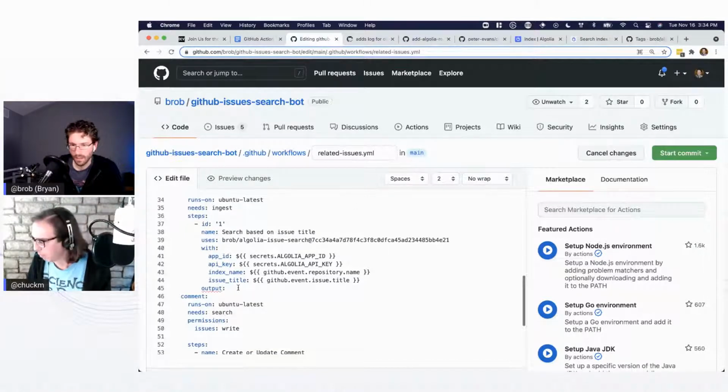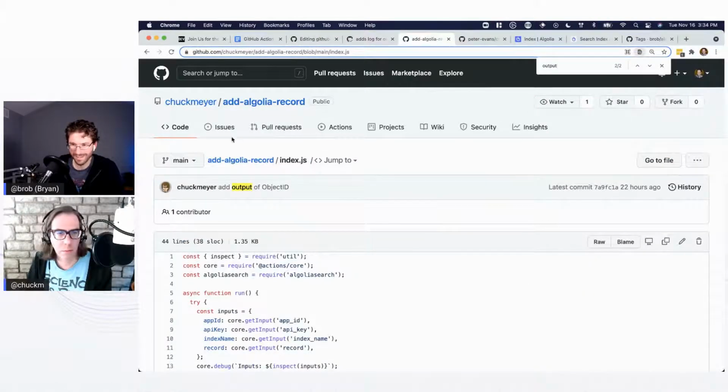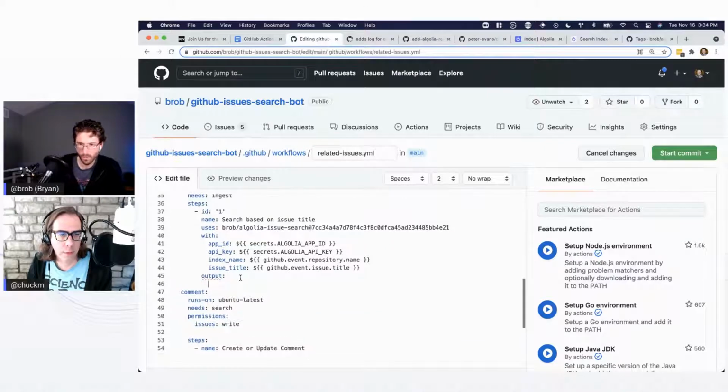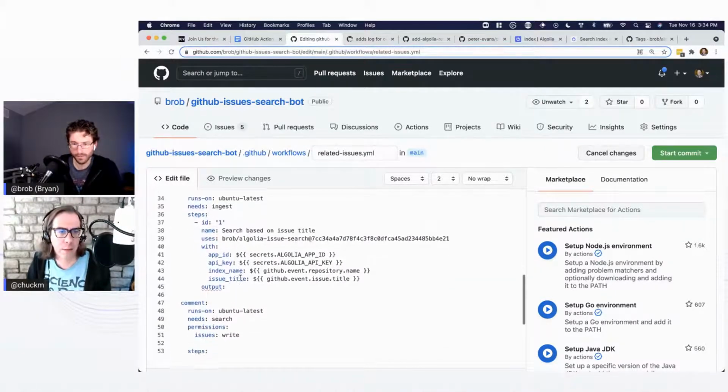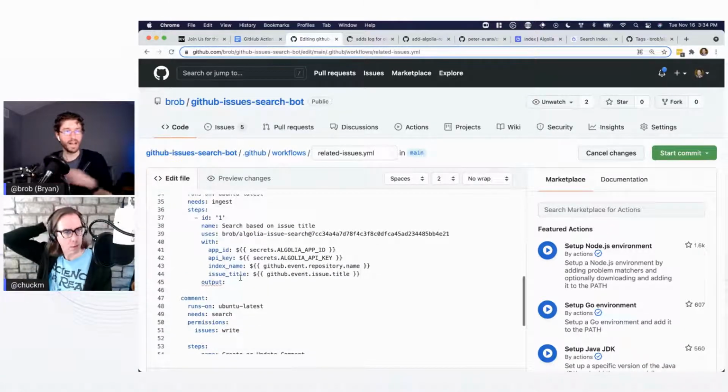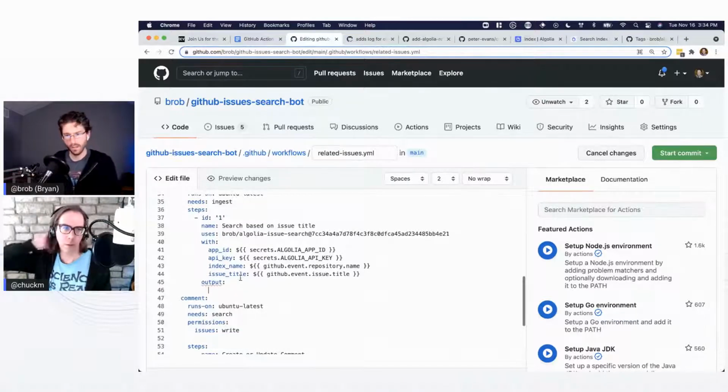Yeah. All right. So the output, you have an output, right? Yeah, the output, it's a key value pair. So what we want to call it. So this is for our ingest. Do we want the object ID output here? Oh wait, this is for search, right? I actually don't want ingest to have an output, right? You don't need that object ID. It's just the issue ID. So yeah, the output here is message body, or whatever we want to call it.